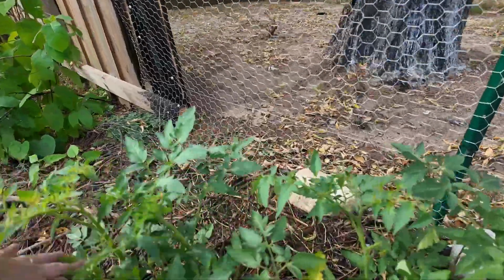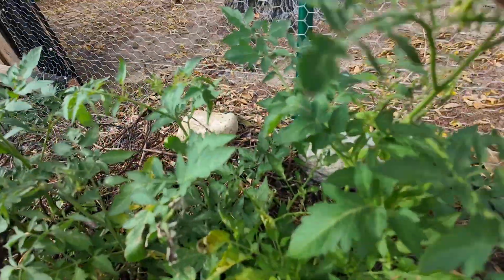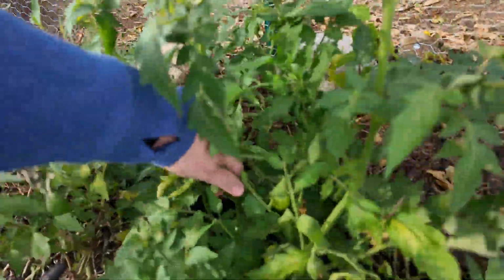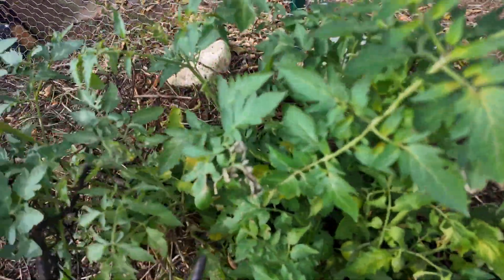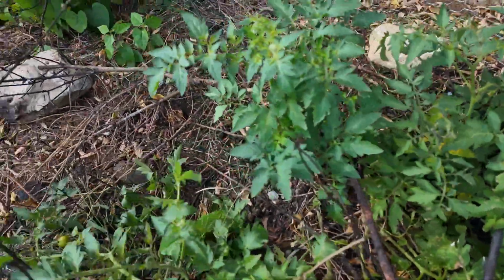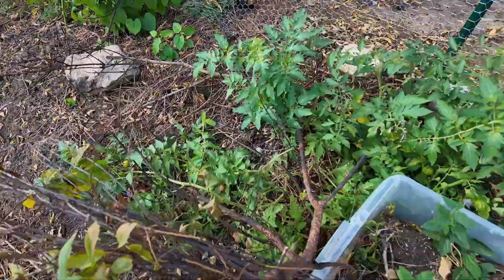These are like tomato plants that just kind of appeared. These are volunteer tomato plants. Looks like they're cherry tomatoes. Maybe I have some neighbors that are growing some tomatoes this year. I did not grow any cherry tomatoes, but that is wild.